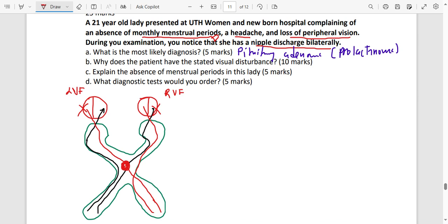A pituitary adenoma, because the pituitary gland is big, it is compressing the optic chiasm. And compression of the optic chiasm is going to disturb the peripheral visual fields, that is the temporal visual field of the right visual field and the temporal visual field of the left visual field. And so that is why there's peripheral vision disturbance.